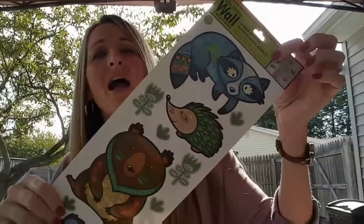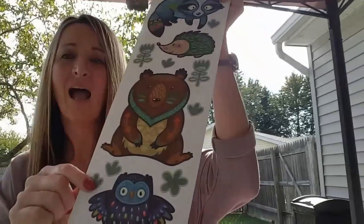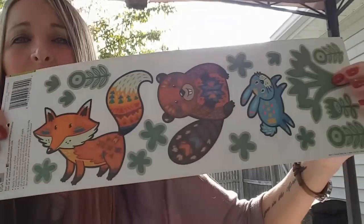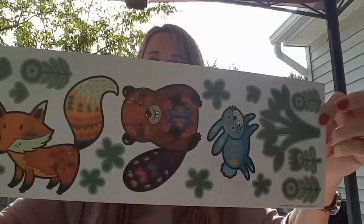I picked up some new wall decor. Look how cute that is. The raccoon, a porcupine, a bear, an owl. And yes, this has a fox and a beaver and a bunny and some flowers. And I just thought that's adorable and that's gonna look so cute on my kids' wall. So I picked that up.